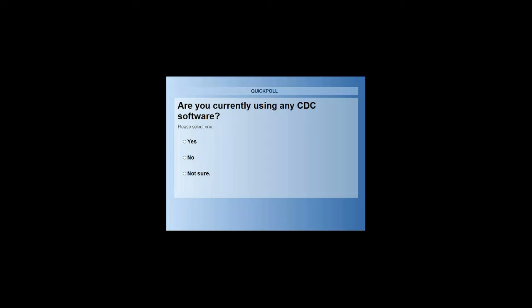All right, I think the voting has come to a close. Currently, according to our poll, 3/4 are not using clock domain crossing software currently, and 25% are. So that's an interesting statistic as we proceed to our second part of our presentation.